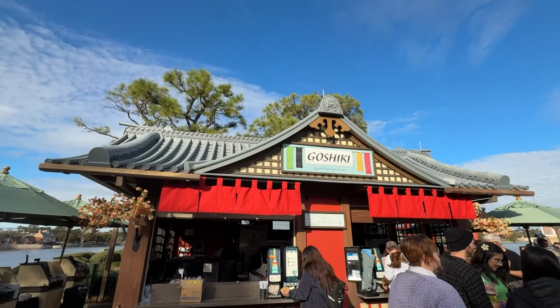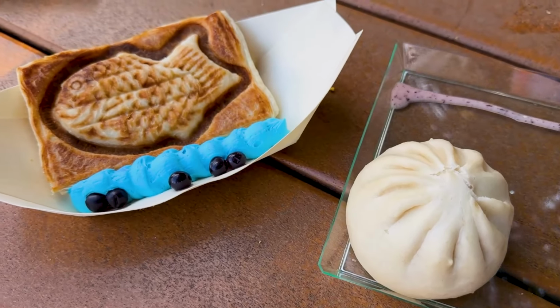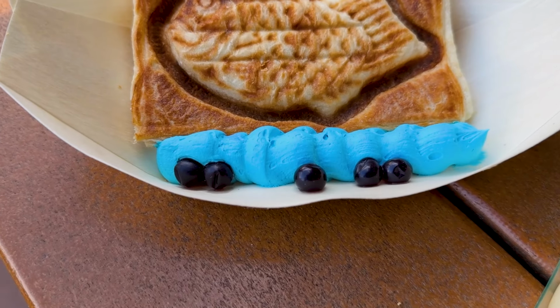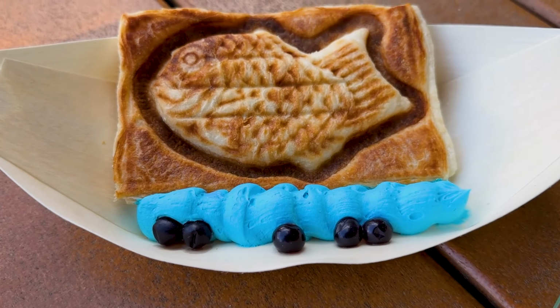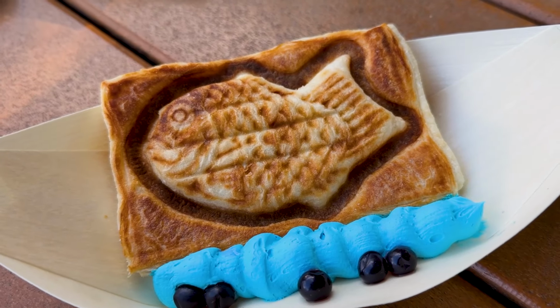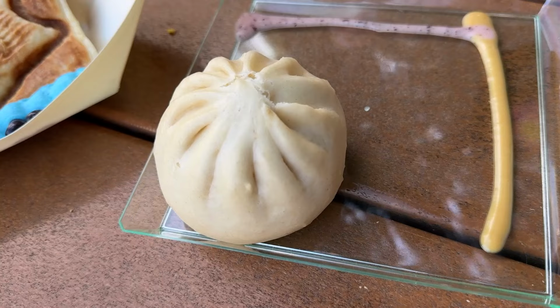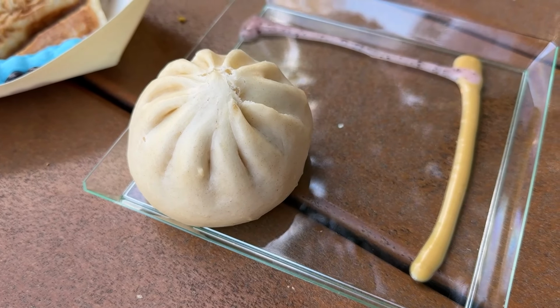Made it to Japan to the Goshiki Kitchen. There are 2 new menu items, new to the festival booth this year. One is the taiyaki, the crisp, flaky fish-shaped pastry with the sweet red bean served with whipped topping and blueberry boba. And the Wagyu bun, a steamed bun filled with American Wagyu beef served with Japanese mustard and violet shiso sauce.